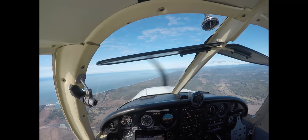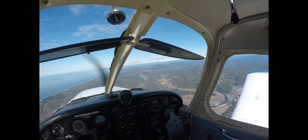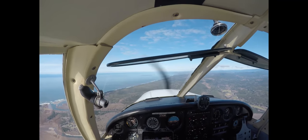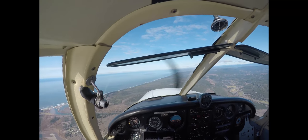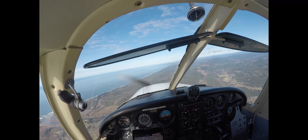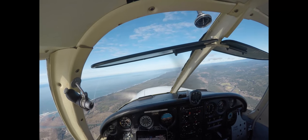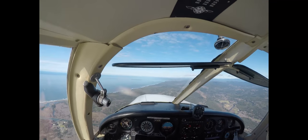And at 10 out, we'll announce our position and intentions, and then begin our descent down to pattern altitude of 1,200. And we're going to pay careful attention to stay clear of that protected area as we approach the airport, because it's pretty close. It's just to the west of the airport.